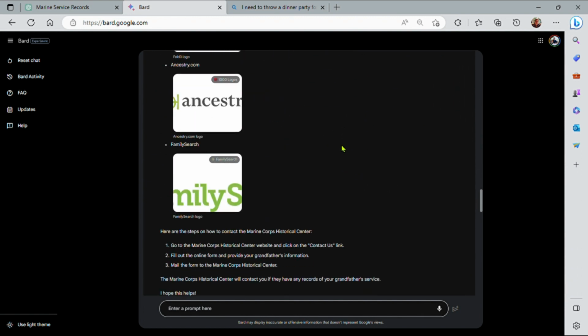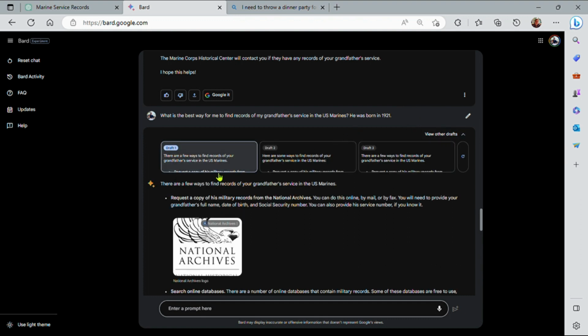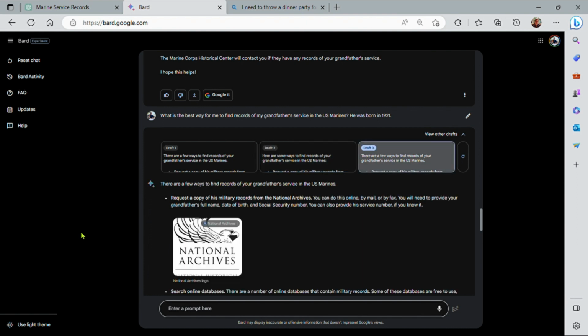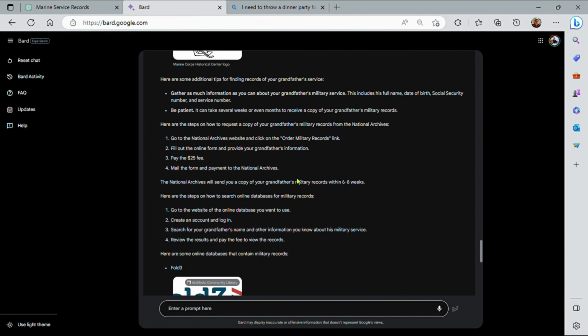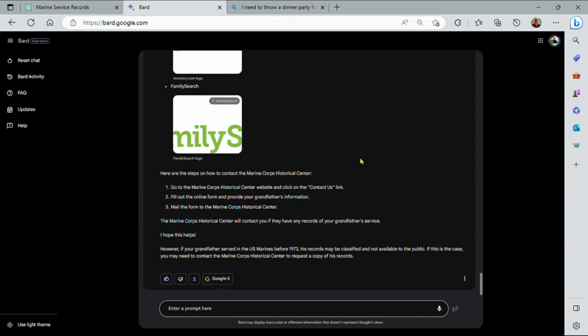Now Google Bard presents the drafts when you're actually asking a question in this way, so I can do a view of the drafts, and it presents me with different drafts that I can look at and see how it presents the drafts in different ways. So it doesn't retain the information quite as well as ChatGPT, but it does have, in my opinion, better links and more instructions on how to find more information.